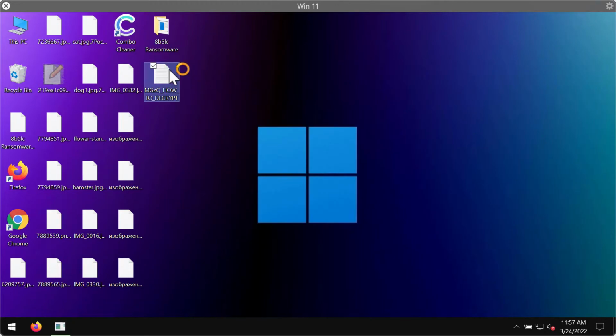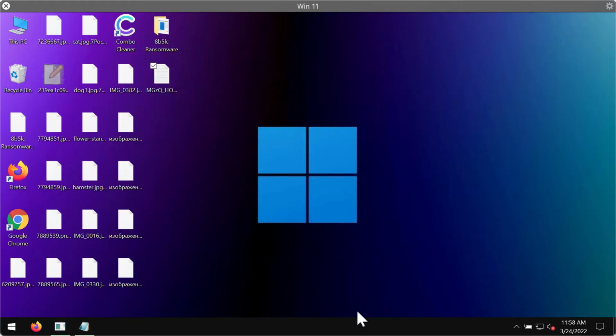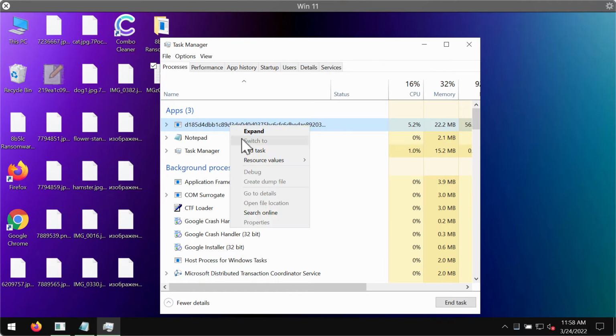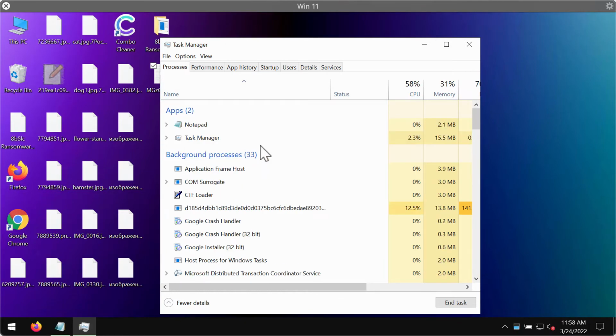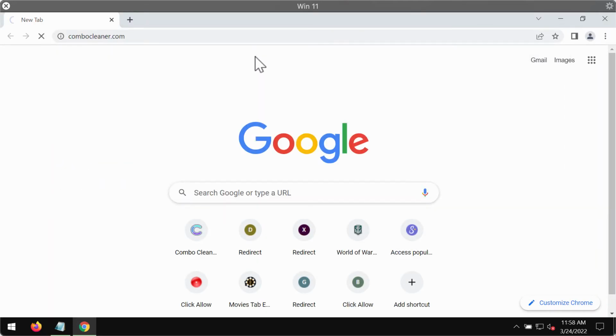And this is the scary message mentioning that the files have been encrypted and that this special extension has been added. But you should not pay the ransom, because paying the ransom is simply a waste of your money. We recommend you to check the task manager of your computer, look for suspicious processes like this one, which could be related to the ransomware. Right-click on it and end its task. This can help you stop the further file encryption. I recommend you to remove this ransomware immediately. And remember not to pay the ransom.